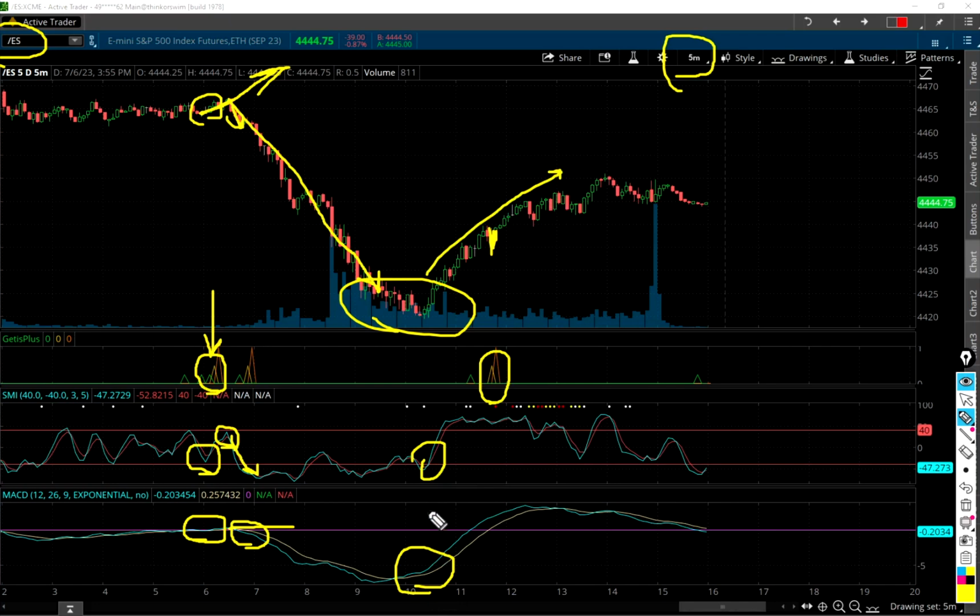Because this down here told you everything. If you wanted to wait for the alert, that's fine. You still made good money in this area up here, probably about 10, 15 points.